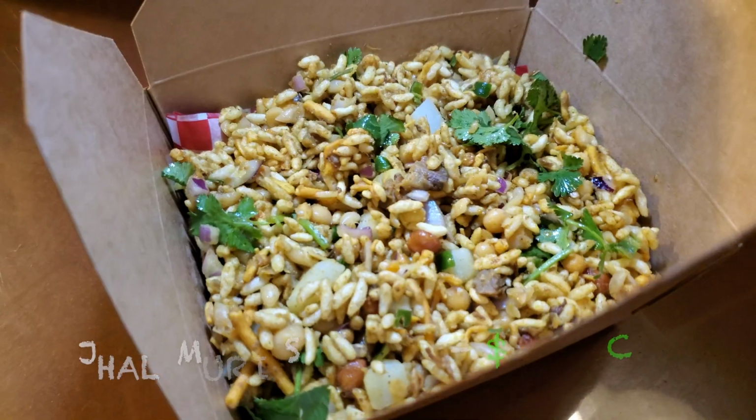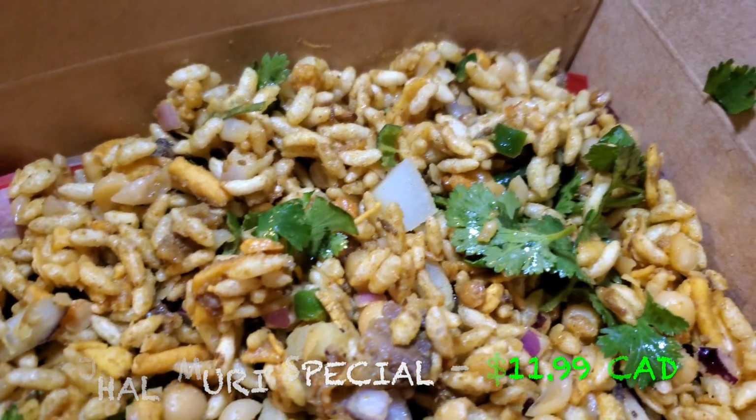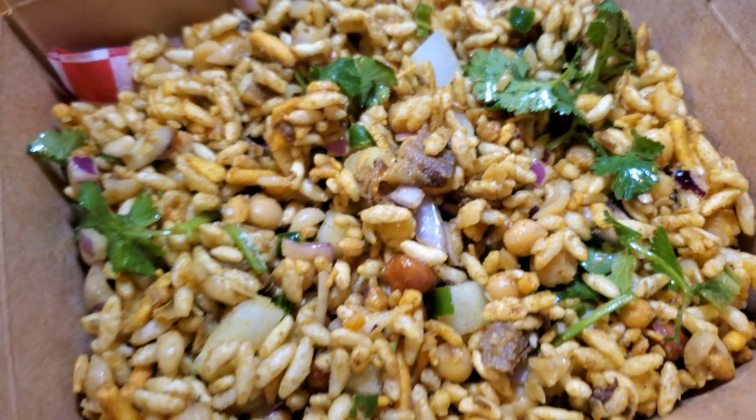This first dish is called JHAL MURI. So this is part of the appetizer portion of it. And I think, well, yeah, you have puffed rice, you have some vegetables, you have some green chili, tomato. The mustard oil is definitely what gets me a little bit more excited. Yeah, mustard oil is just one of the most flavorful things you can ever have, especially as a seasoning.